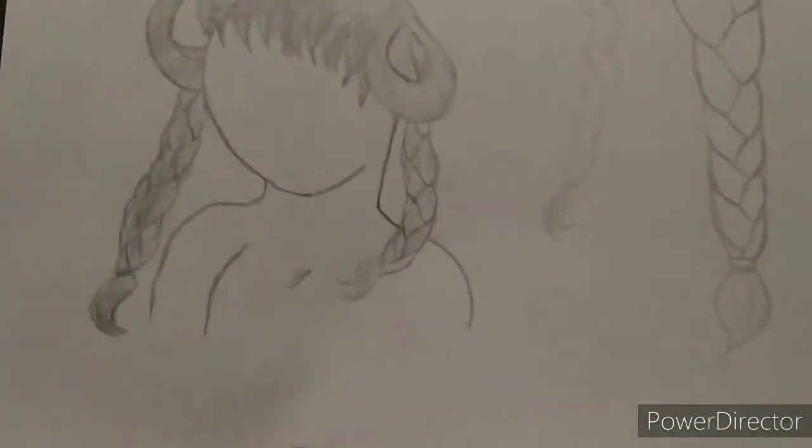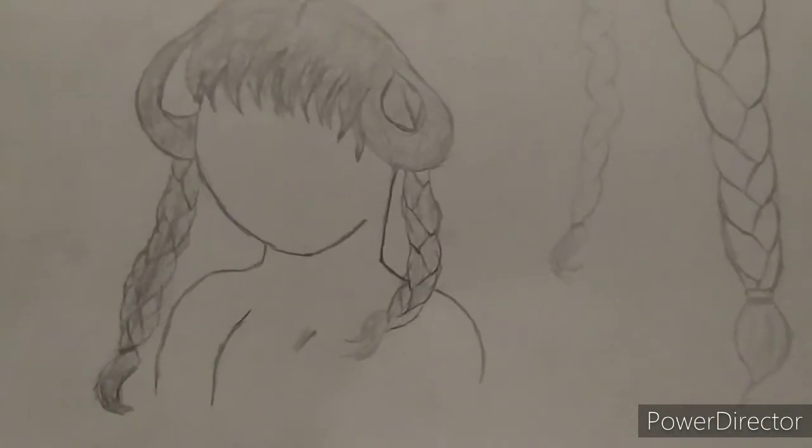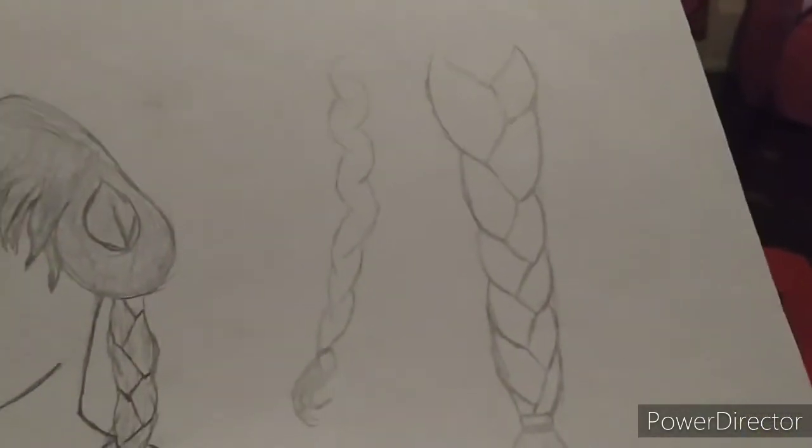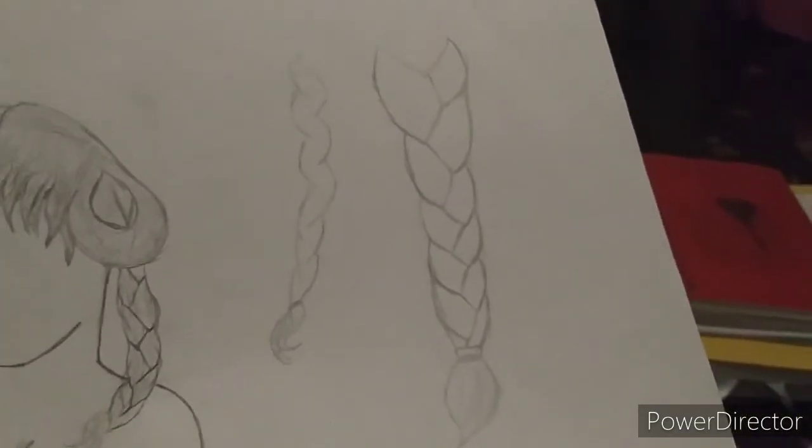Again, this is a practice page. I was trying to practice making braids and hair and different styles. But this is just a braid one.